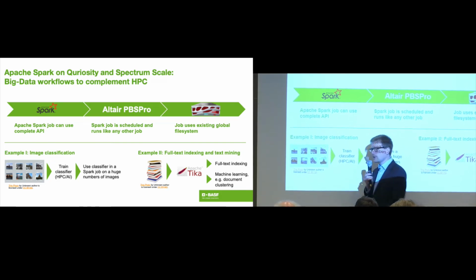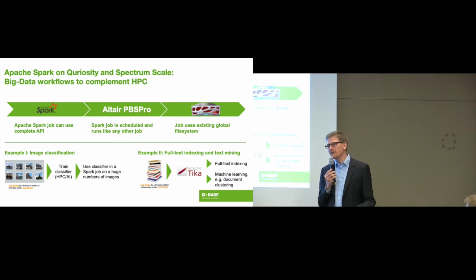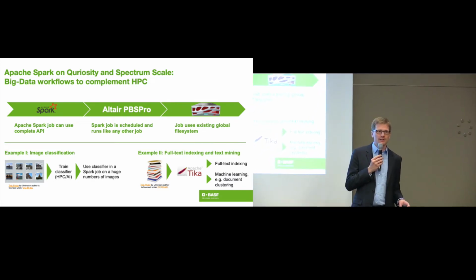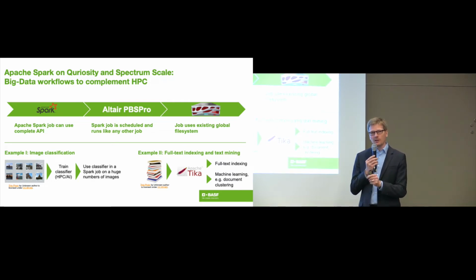So one thing is we are doing image analysis where you are going to train the classifiers on the HPC system. So you have AI and HPC, and once you have the classifier, you need to really apply this classifier to lots of images to do the analysis of the images. So that's a big data one. So if you fill out these bingo sheets, I have HPC, AI, and big data in one talk.